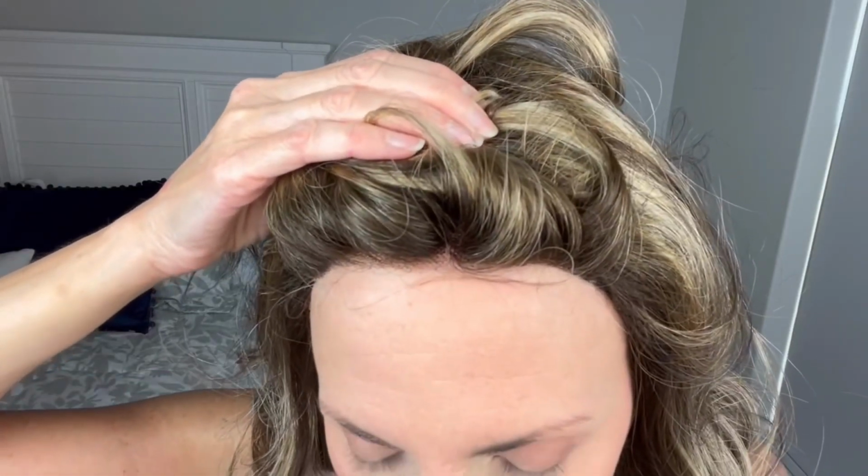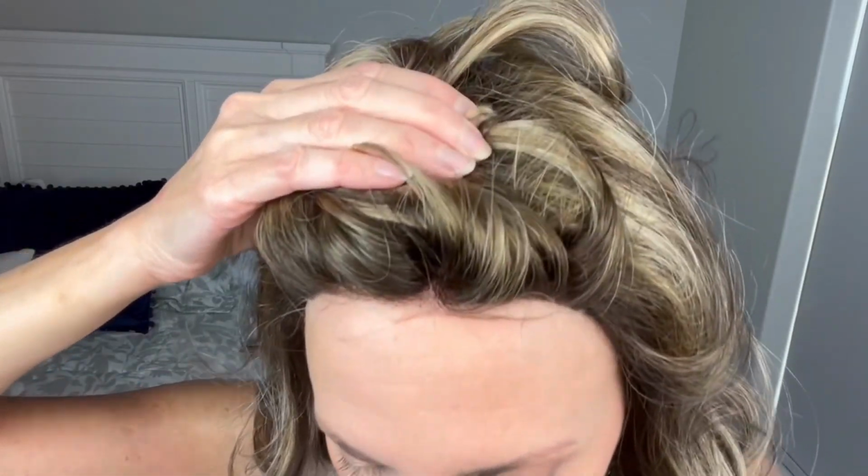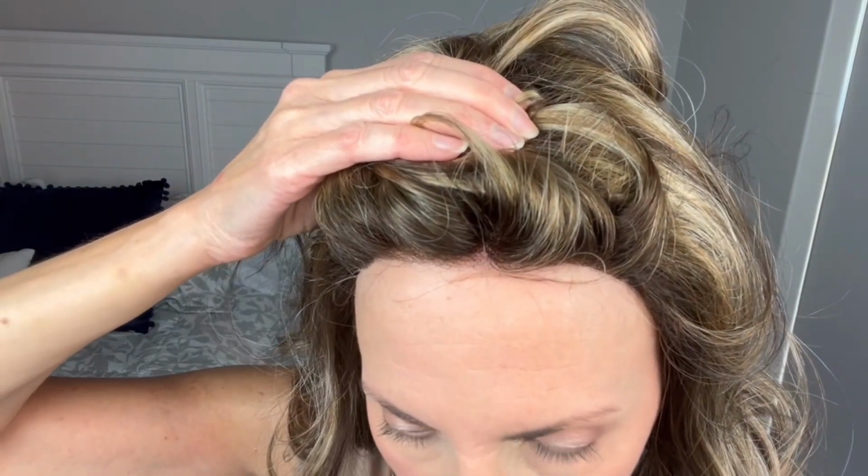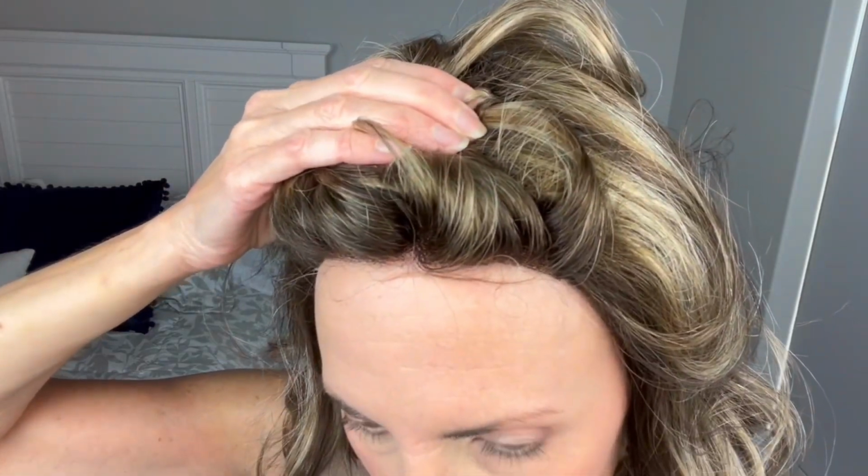So there's her lace front. I think the knots look pretty good. Yeah, they are dark because this is a dark rooted wig. But for dark knots, I think they're pretty tiny and they look pretty good.